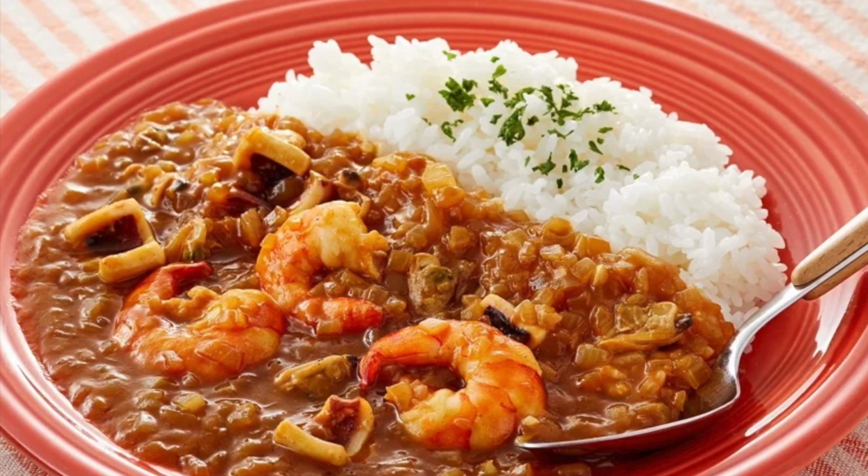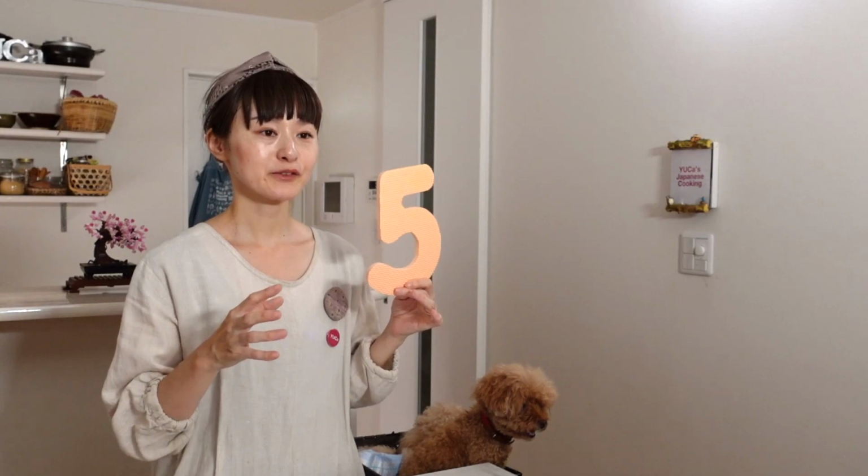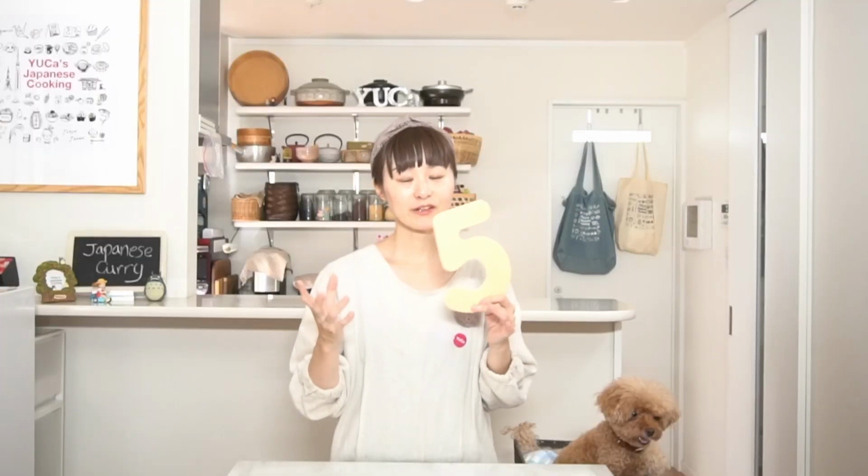Okay, so here's the ranking. Number 5, the seafood curry. The great thing about seafood curry is that when you want something different from the usual, you can easily make it using the seafood mix that you can buy at the supermarket. The spicy flavor of the curry roux and the umami flavors from the seafood like octopus, squid, and scallops are harmonized to create a mild taste.